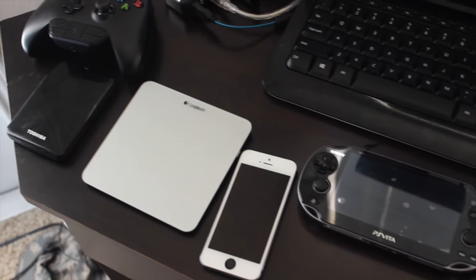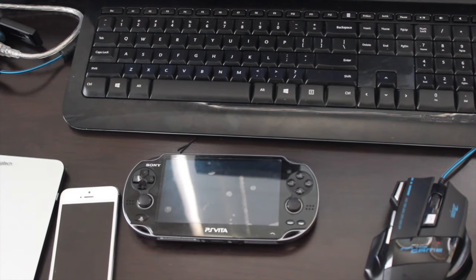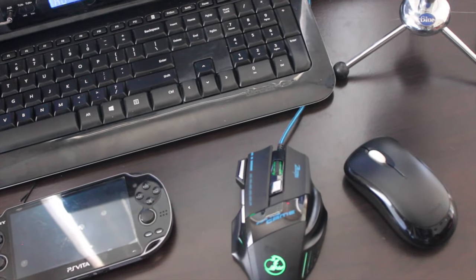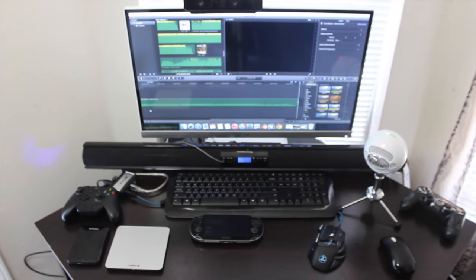Moving on to the center of the desk, I have my cell phone, which is currently an iPhone 5. And next to that is my PS Vita, which I hardly ever play. And moving on over to the right side of the desk, I have a wireless mouse and a wired mouse, because you can never have too many mice. But yeah, this is my current setup. It'll probably drastically change within the coming months, but this is what I'm working with for right now.